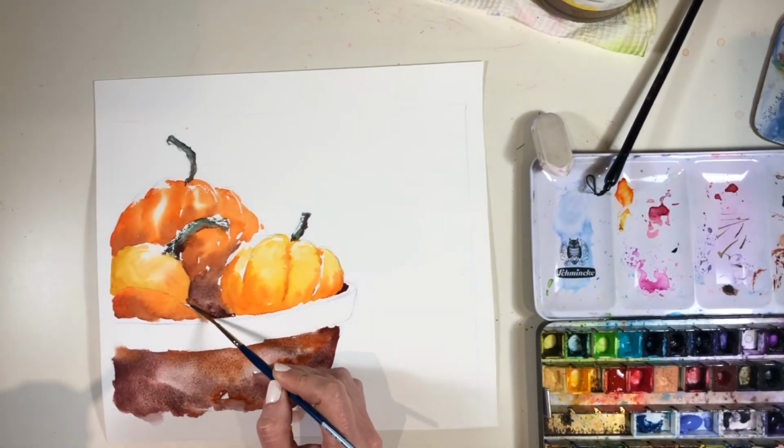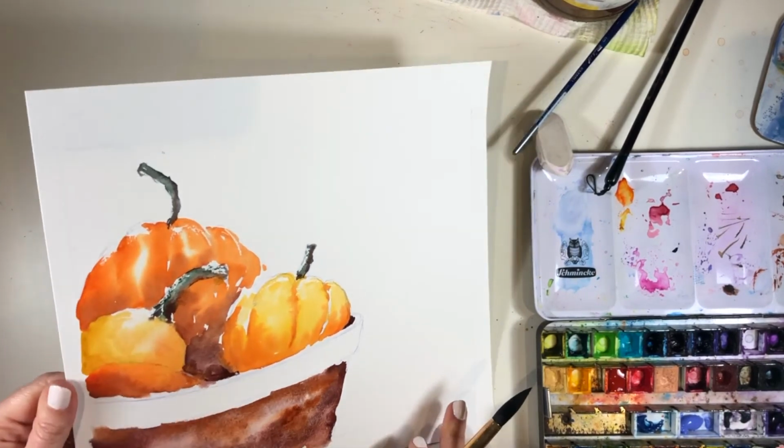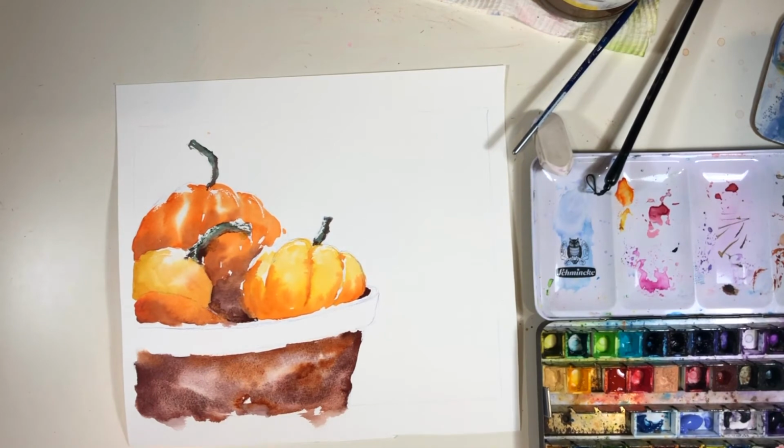So while I'm waiting for that base to dry, I am taking my Indian red and putting some more of the shadow areas in and around those pumpkins to show that they're really sitting in the basket. And when I'm picking up the page there, that's me checking the sheen on the paper.